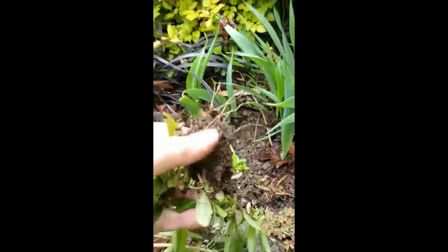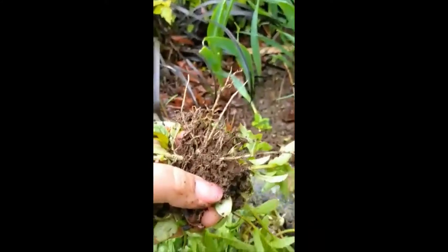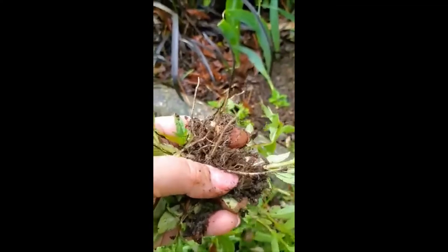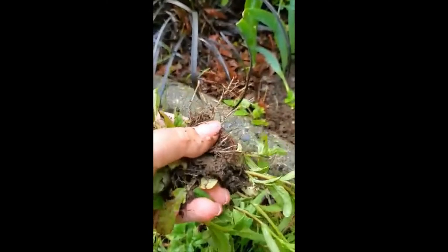Yeah, not too bad. So the crown doesn't go down very far. It doesn't have a taproot or anything like that. If the soil is moist, which it normally is because that's where it grows, right? If it's dried out a little bit, then the roots will hang on pretty tight.